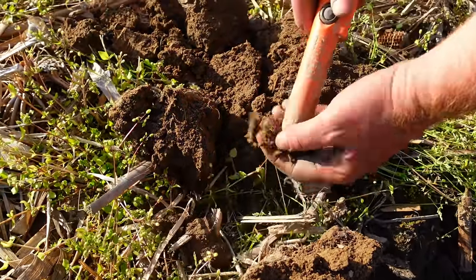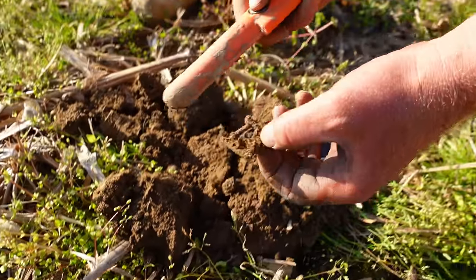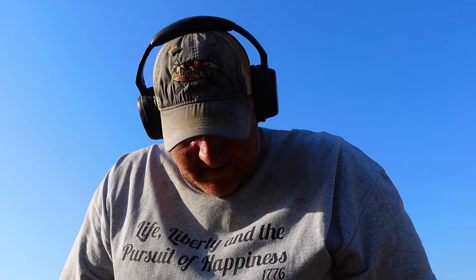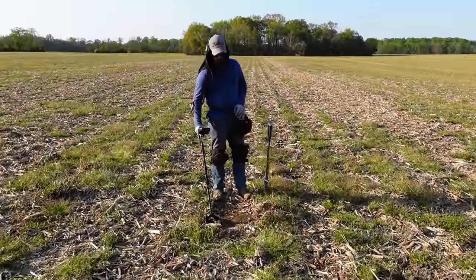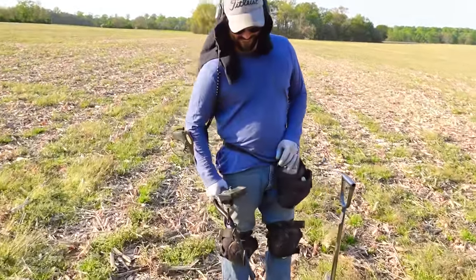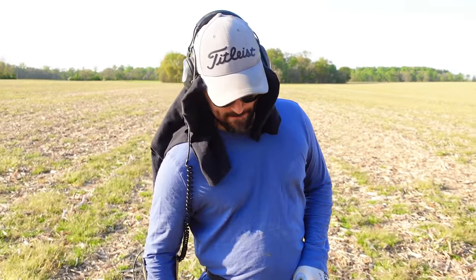Huh? Come here. I got the D. That is my second D of the day. You know how we like to find double Ds out here in the farm field. Oh wow, my battery's about to die. It's been a long time since I killed a battery on my camera. It's either two coins or it's on edge.